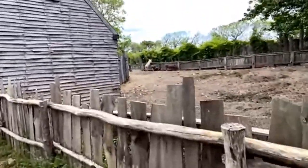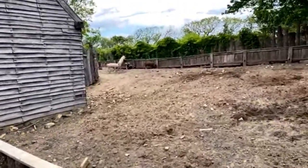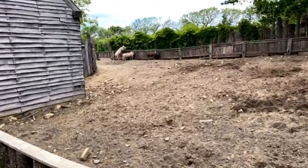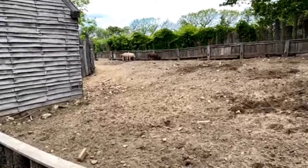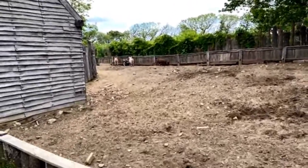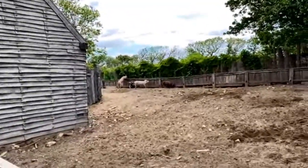I don't know what he's doing. He smells something. Check him out. Rooting around. Something's over there. Something good. That's pretty funny. There's pigs, yep. They smell something good in there. There's the pig.